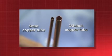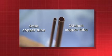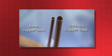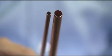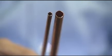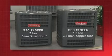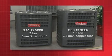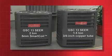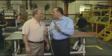This is a 5mm copper. We call it the hairpin. This is a 3/8. You could see the size difference between the two. This is a huge improvement, because when we went to this smaller tube, we optimized the design for R410A. At the same time, we increased the pressure burst test by 20%. Believe it or not, the smaller, the stronger. That's how we were able to take that 2-ton unit and make it smaller than a 1.5-ton unit just by going to that. Wow. So you know, Mark, we have 4 pending patents in 13 countries.